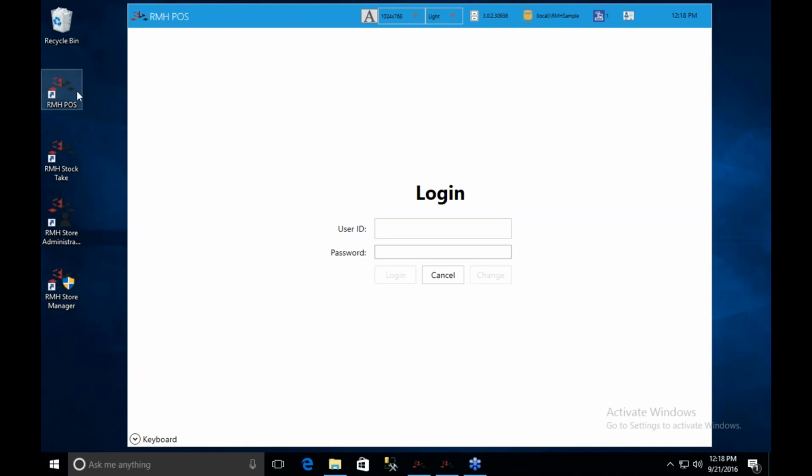You can see on the left-hand side here that there's a similar set of installation applications, similar to how RMS does it. There's a POS, there's an administrator, and there's a manager. One of the key differences is that each of these components can be installed individually. So if you've got a back office machine that's only going to be the manager, you don't need to install the RMH POS. If you've got a register that you don't want them to have access to manager on, you only need to install the POS. You don't need to install manager.